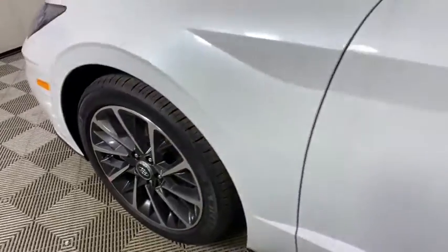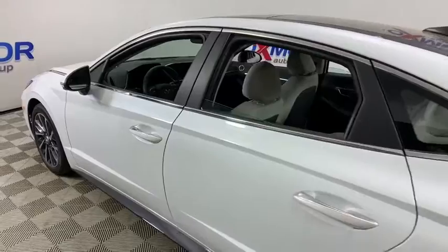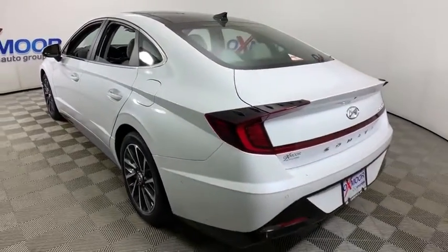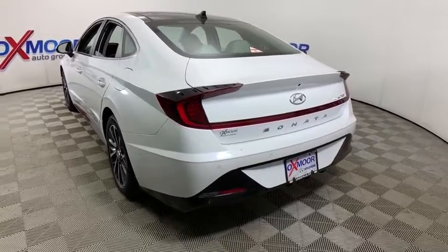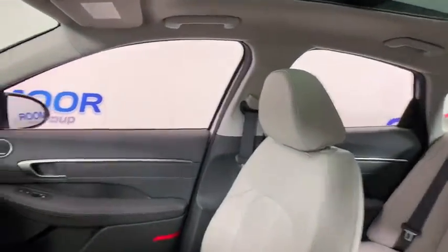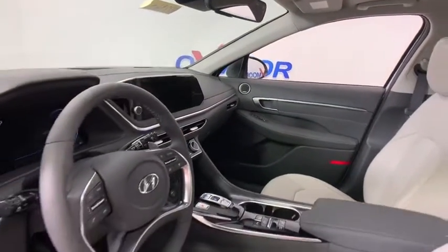Stop by and take a look at the 2020 Hyundai Sonata. The Sonata has a long list of technologically advanced interior features and options that make driving safer, more convenient, and much more fun. Don't forget the exterior corrosion protection, a 14-step roto-dip system that provides unmatched protection for your Sonata.